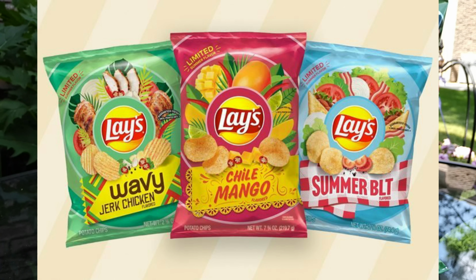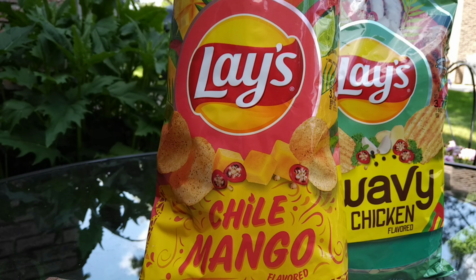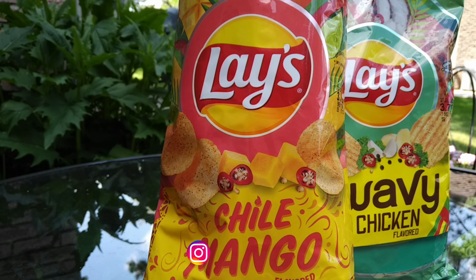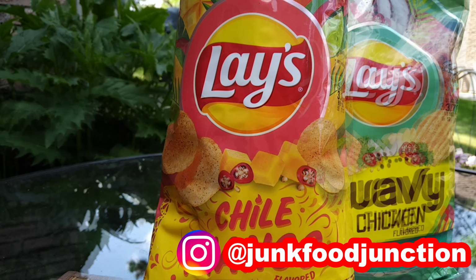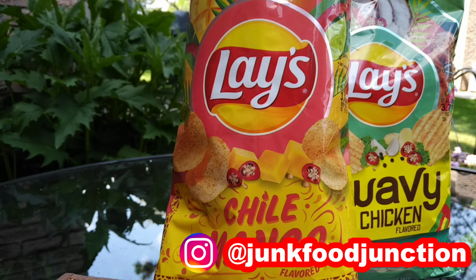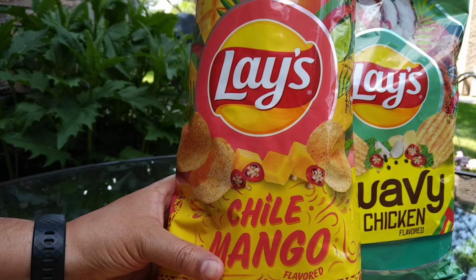Up front, the first flavor that you get is very fruity, but don't let that fruity juice flavor distract you because that chili definitely creeps up on you. Wow, what an unusual combination. I don't think we've ever had anything like this before in Canada, that's for sure. Wow.